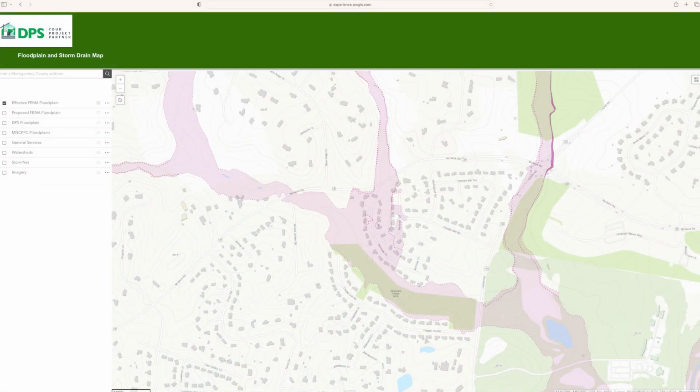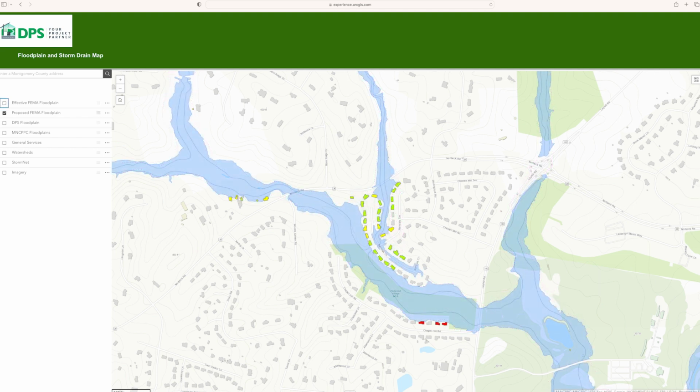And so that's really important because it lets residents see whether their house is moving into or out of the floodplain, or if they're remaining in the floodplain. The other thing that's really helpful is for construction professionals and engineers to have a place where they can see contours and all of the other flood and storm drain information together in one place, to get a better picture of their building site.